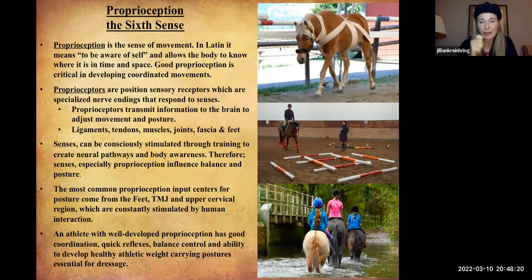So the development of proprioception is essential to good, healthy spinal mechanics that could then be shaped into healthy riding postures. But again, don't forget those other senses because they all tie into this proprioceptive complex, okay?